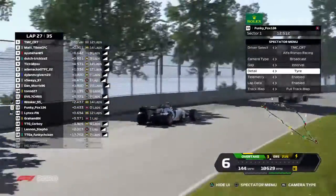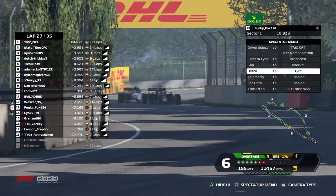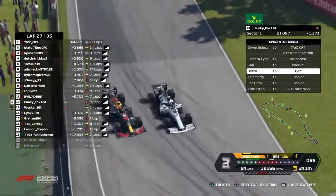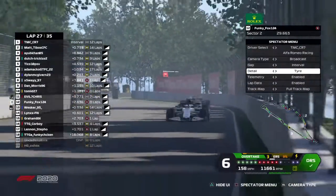Funky Fox has pitted as well, so he's left that battle and has come back out between Wesker and Lynx, who are on sort of fairly used medium tyres. He's now on fresh softs. He's already up the inside of Wesker. Wesker tries to go for the apex, but he finds an Alpha Tauri there. And that has moved on Funky Fox. He's back up to P12.